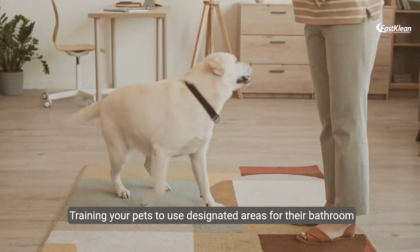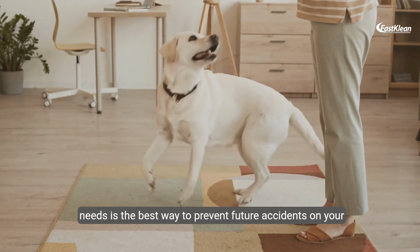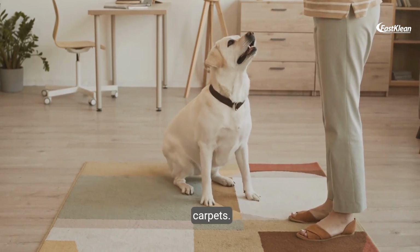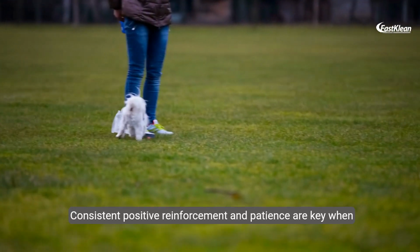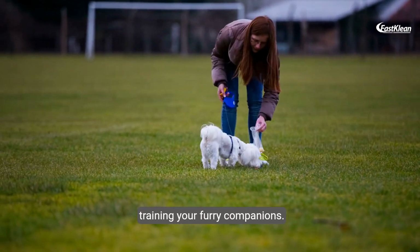Properly train your pets. Training your pets to use designated areas for their bathroom needs is the best way to prevent future accidents on your carpets. Consistent positive reinforcement and patience are key when training your furry companions.